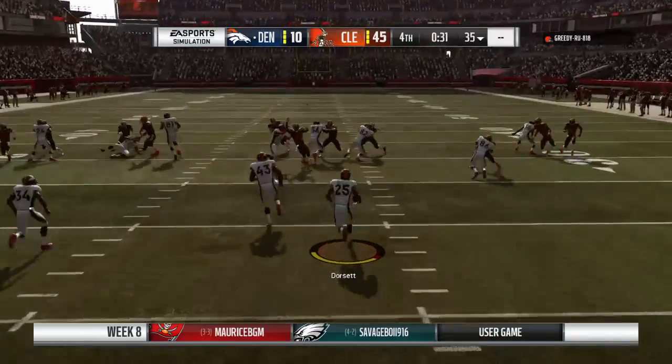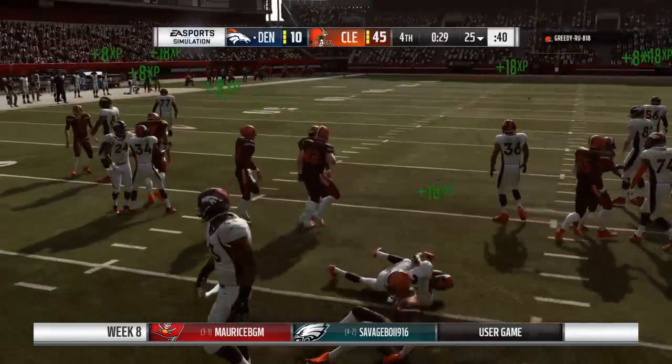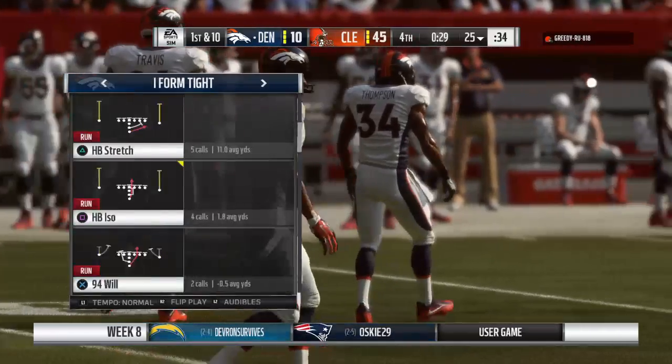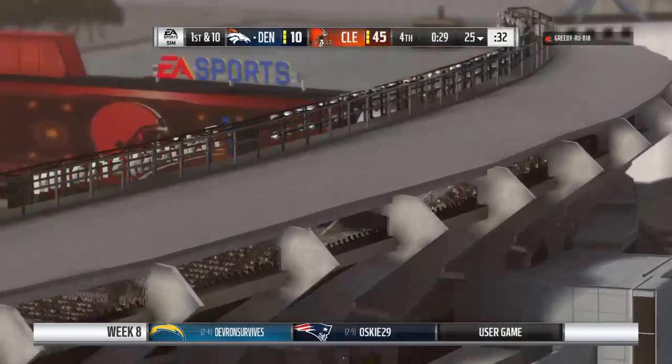Returnable for Dorsett. Return here. He gets it out to the 25-yard line. And Denver getting set to take the field. They've lost this one. Their offense has struggled. Do they try to put together something here at the end just to take into next week?